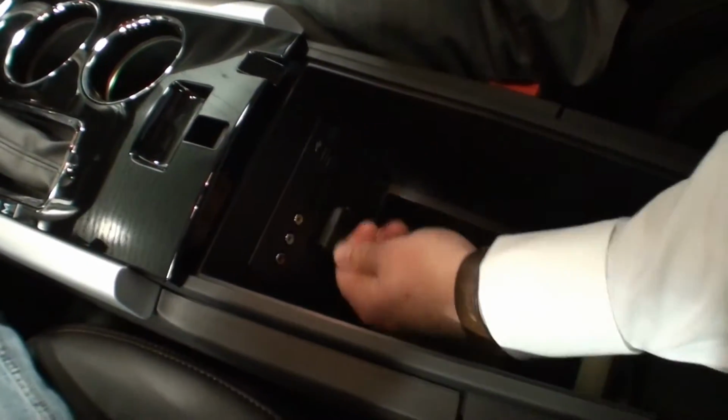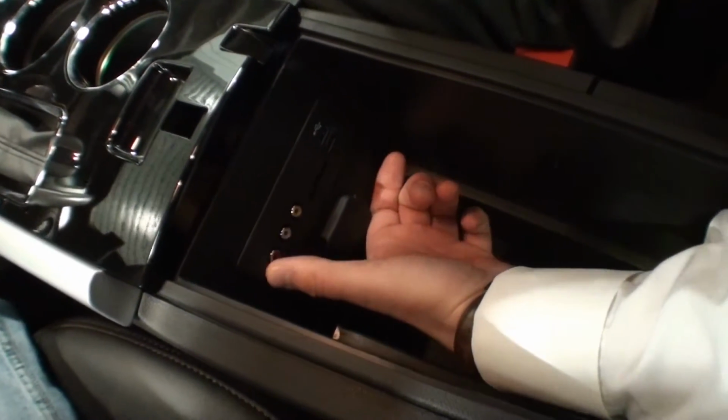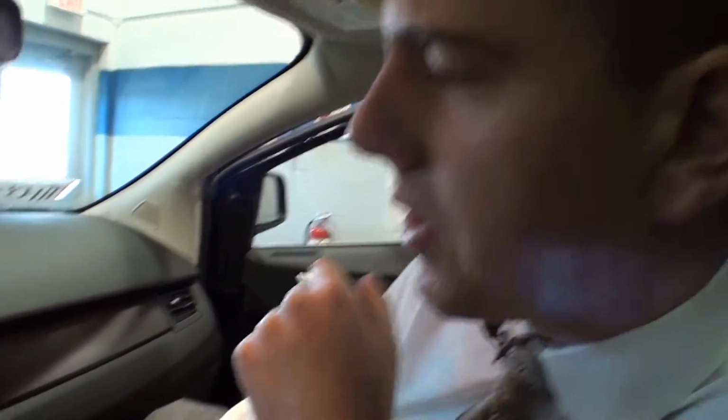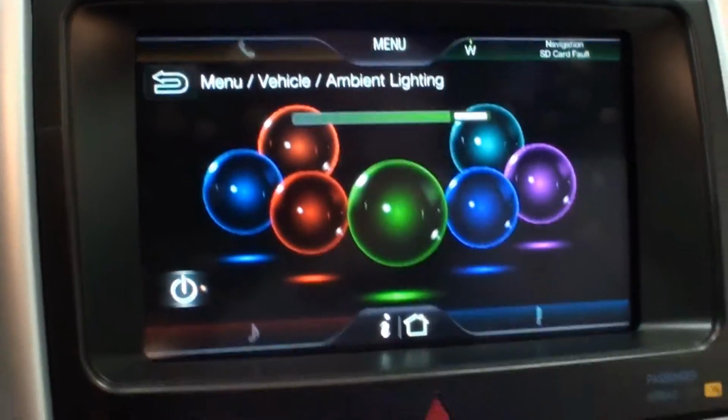It's got the 12-volt auxiliary right here, your USB port. This is where you'd put your card, and these are your lines if you wanted to plug in a DVD player or anything along those lines. The other cool feature that Ford's come along with now is what's called ambient lighting. So you have the capabilities to change colors inside the vehicle depending on your mood. So if you look inside the feet wells here, or inside your cup holders, they're all over the place, you can adjust color. And you also have the ability to turn it off completely.